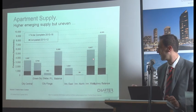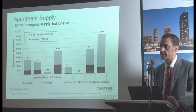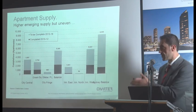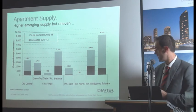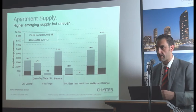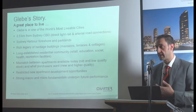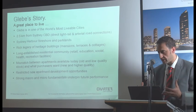Now this is to reflect the level of activity that's occurring in places like Rhodes and Breakfast Point primarily. Okay. So these are some interesting statistics when you look at supply. There's obviously most of that stock is being sold and being sought after by purchasers. The big line at the end represents the rest of Sydney in aggregate. So there's just some interesting statistics that you can take away and think about. And when you roll them all up, you think about Glebe and how that fits within the context.